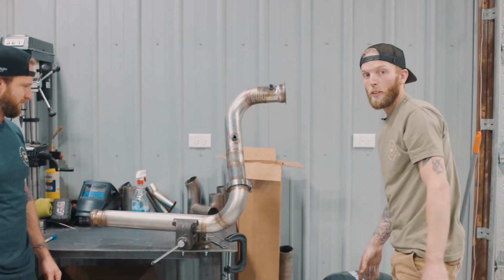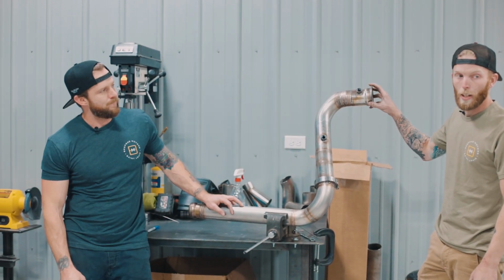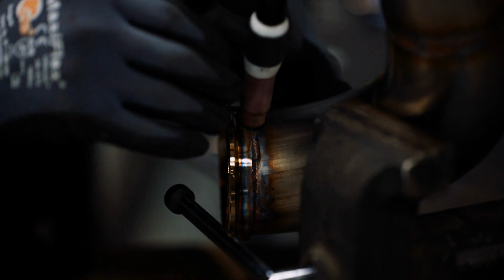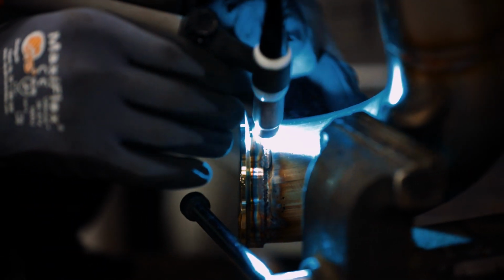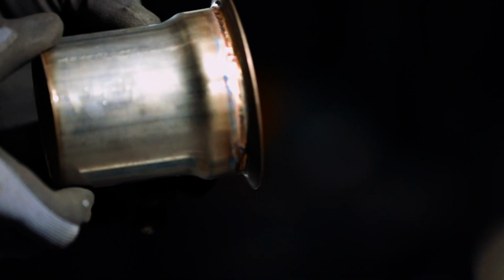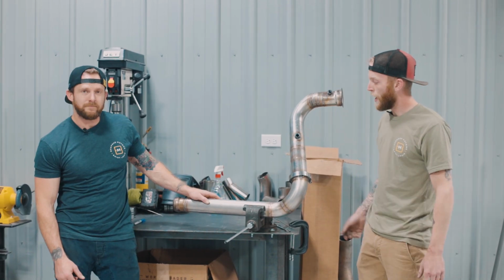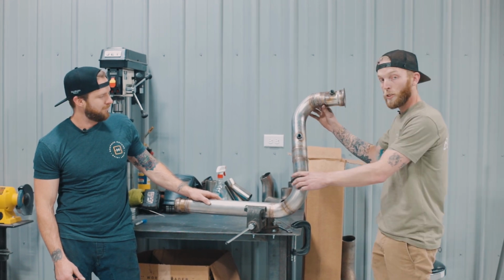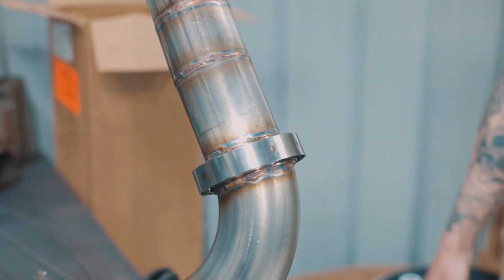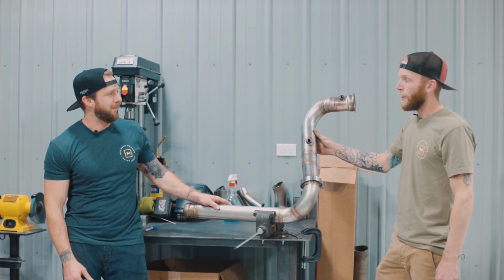So last night, me and Chris took off the factory downpipes, and I took the factory flange from the existing downpipe and fabricated the downpipes utilizing the factory flanges both in the top and in the rear of the downpipe. And we also added a V-band clamp, which makes it a whole lot easier to get in and out of the car.